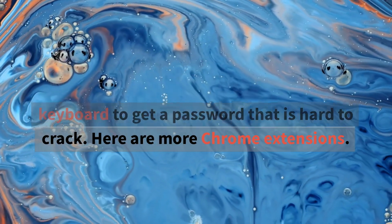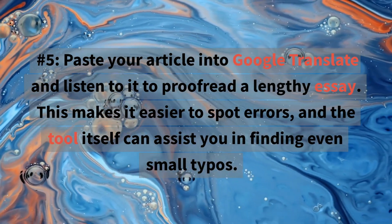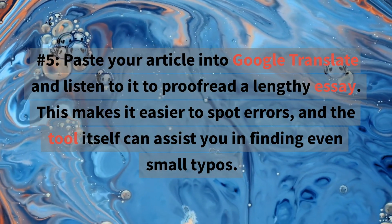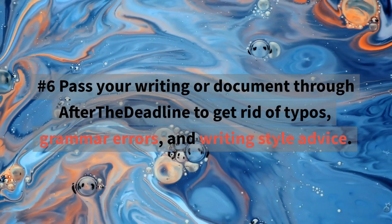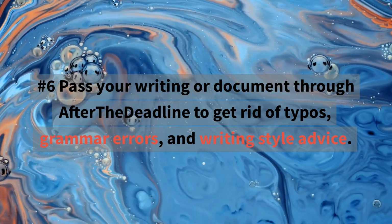Here are more Chrome extensions. Number 5, paste your article into Google Translate and listen to it to proofread a lengthy essay. This makes it easier to spot errors, and the tool itself can assist you in finding even small typos. Number 6, pass your writing or document through After the Deadline to get rid of typos, grammar errors, and writing style advice.